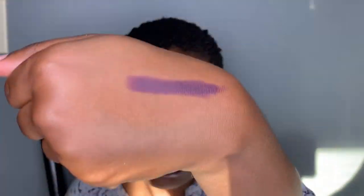And you see, I didn't apply any lip liner. Now, some people may go in and use a lip liner just to get the perfect outcome or just the perfect look around it. But now that I've seen, I'm going with just this. And I love it. So that is smoke purple. And again, that's what it looks like on my skin.